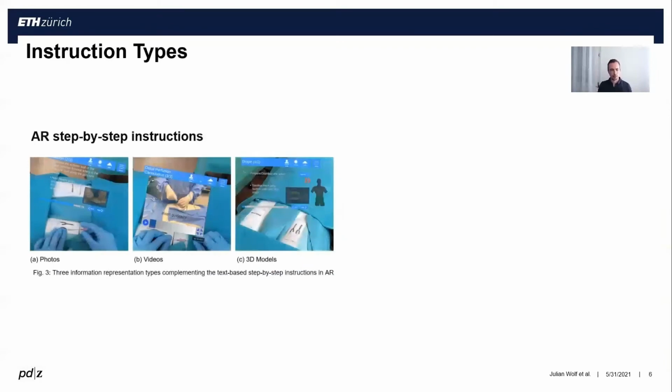The AR step-by-step instructions look as follows. It's a text-based guide that includes images. By pressing on an image, it is scaled up. Then there are videos, and only for two sub-steps, we also show simple 3D models.